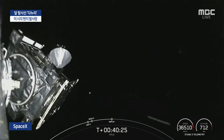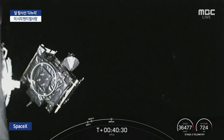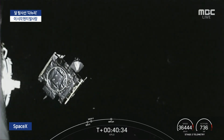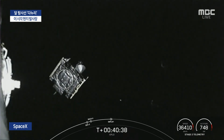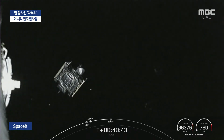KPLO deploy confirmed. And there you have it. Confirmation of successful separation of KPLO from Falcon 9's second stage. KPLO still has a bit of work to do over the next 4.5 months before getting into a lunar orbit, but we do wish it safe travels.